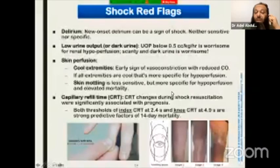What about the capillary refill time? Capillary refill time changes during shock resuscitation of crashing patients were found to be significantly associated with poor prognosis and high mortality. An index finger capillary refill time of 2.4 seconds or more, and a knee capillary refill of 4.9 seconds or more, was found to be a strong predictive factor for 14-day mortality. Moving now to the hemodynamic puzzle.